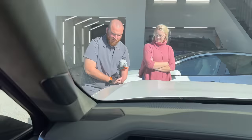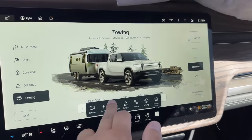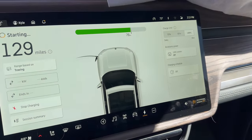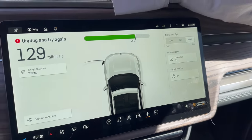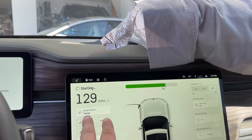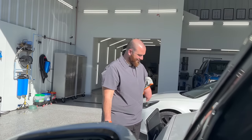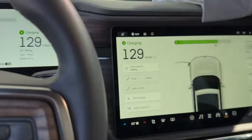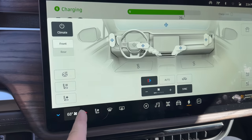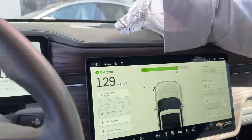So here we go. We got the Tesla Wall Connector with the J1772 adapter. They're plugging us in. If I go here, we have it set to 100%. Should be 32 amps at business voltage, 208 volts. It always goes to unplug and try again, and then it will start up. No, leave it in there, and then it goes. It's a weird bug when you use a Tesla Wall Connector. It freaks out, and then it goes. See, there we are, charging. 3 kilowatts. And I guess we don't need pet mode because the dogs won't be in the truck. So we'll let it charge up here.